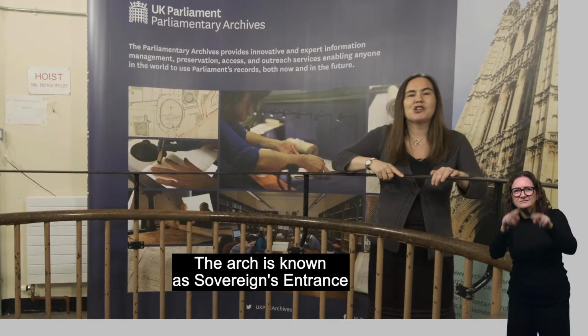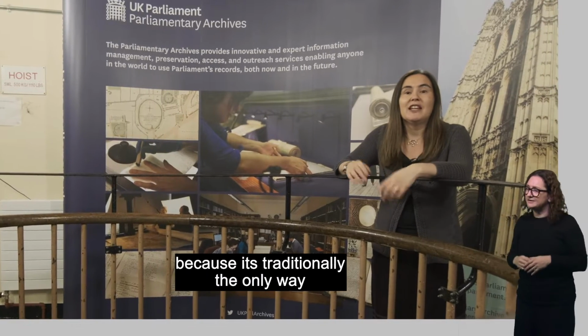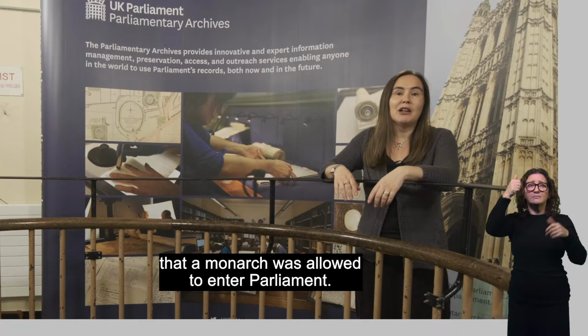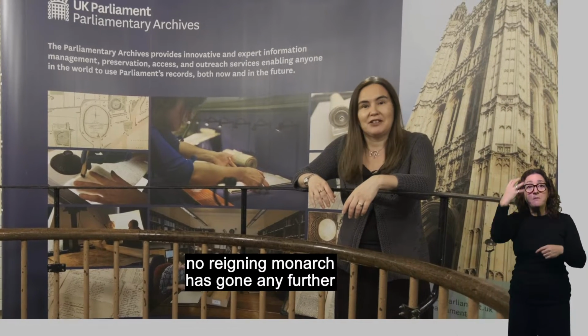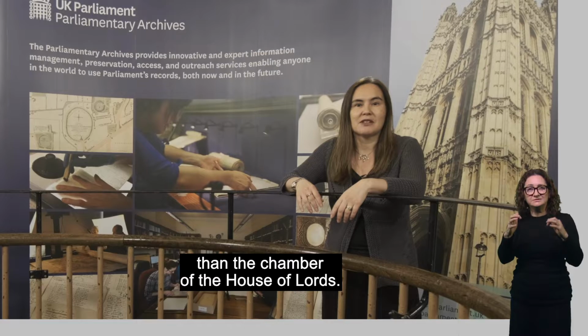The arch is known as Sovereign's entrance because it's traditionally the only way that a monarch was allowed to enter Parliament. Since the 17th century, no reigning monarch has gone any further than the chamber of the House of Lords.